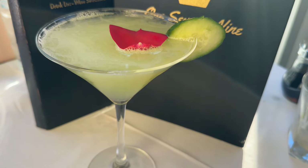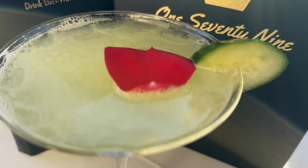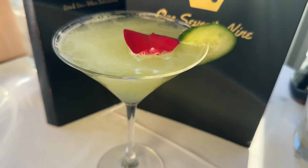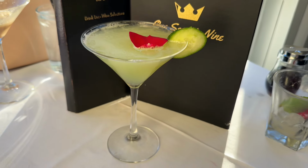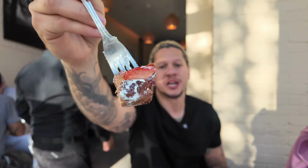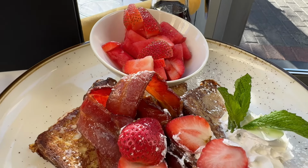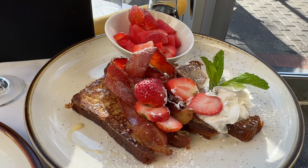The Coastal Cucumber Martini consists of Grille gin, fresh muddled cucumber, fresh lime juice, and elderflower liquor. Never even heard of this. Tres Leches French toast. It has some bacon on it. Oh crap. Tres Leches French toast. It has bacon, strawberries, whipped cream, tres leches, whatever. Cheers.